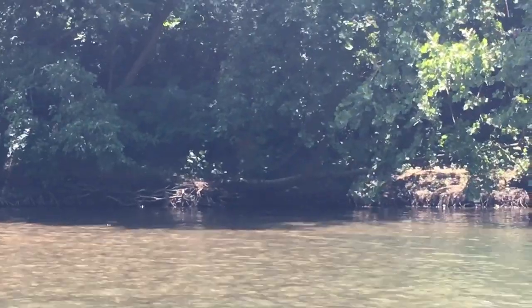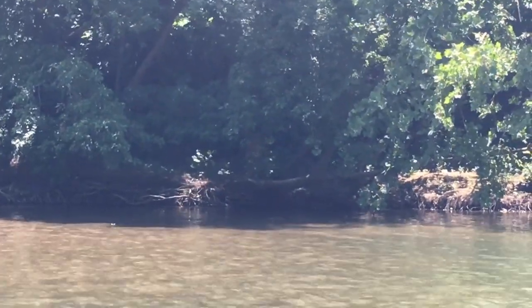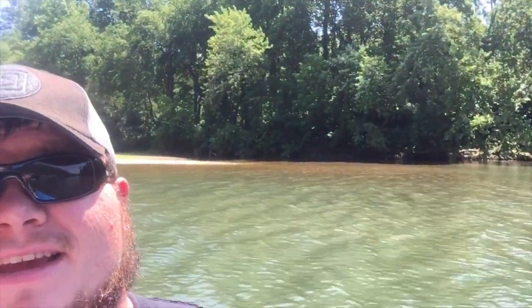There is a deer over there. Let's see if I can flip back around. There's a white tail back there. I don't know if you can. I tried to get film of it just a second ago, but I can't really see very good in this phone. But yeah, hopefully there's some good shots of that white tail right there.